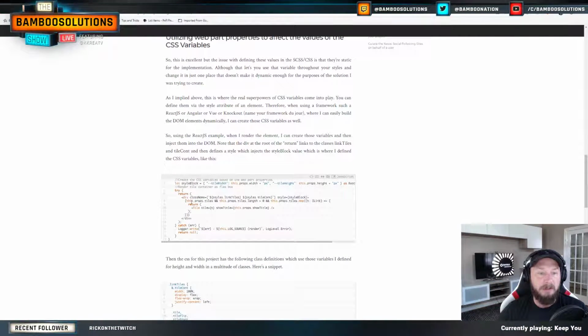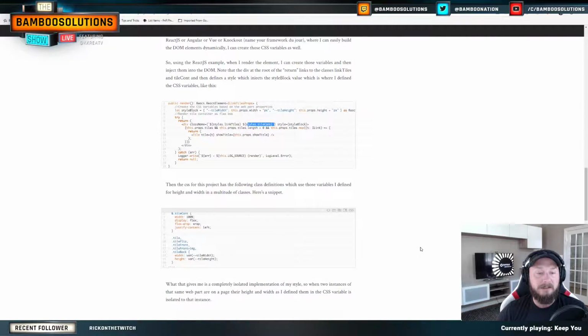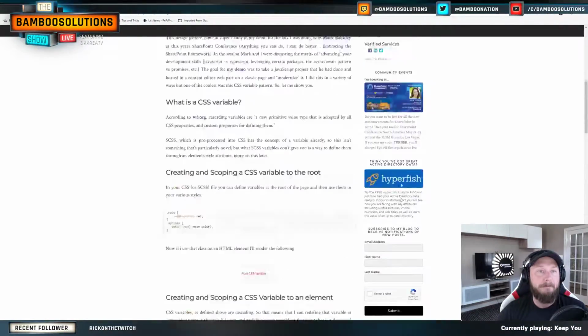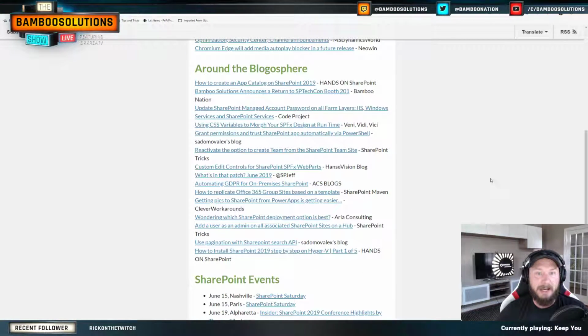And so what she did was she wrote her React component to include some style variables here, styles.linktiles and styles.tilecont. And then she had those classes defined in her CSS files, and she was able to interact with them in that way then. So cool little walkthrough there on CSS variables to sort of help with the design aspect of that.